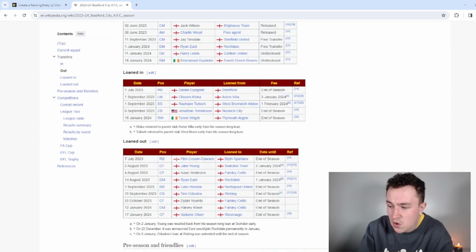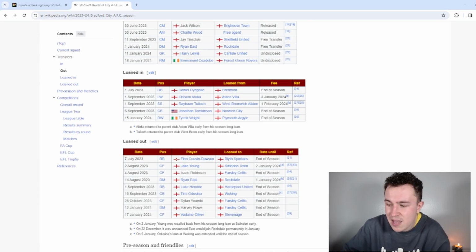And we let a couple of players go out on loan as well, with Viden Oliver joining Stevenage on loan for the remainder of the campaign. Jake Young was recalled from his season on loan with Swindon Town and has looked pretty positive in his games so far. And Timmy Odesina's loan spell with Woking has been extended until the remainder of the campaign.